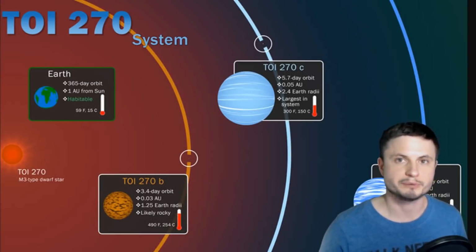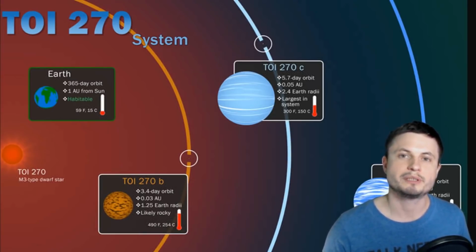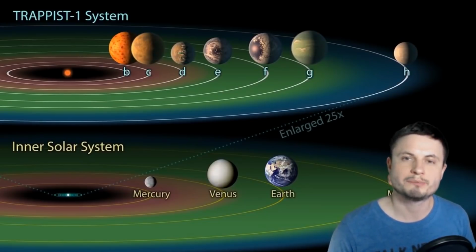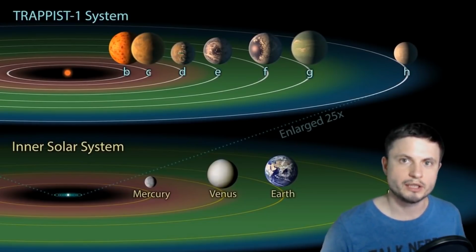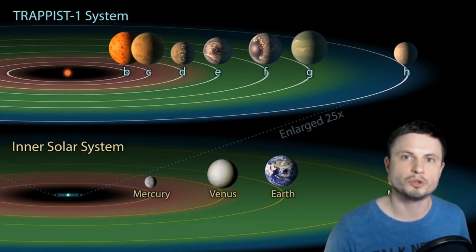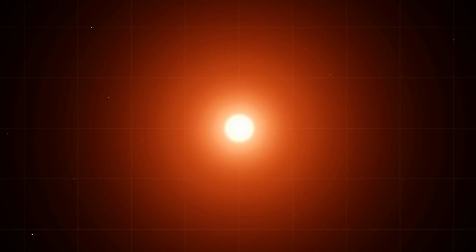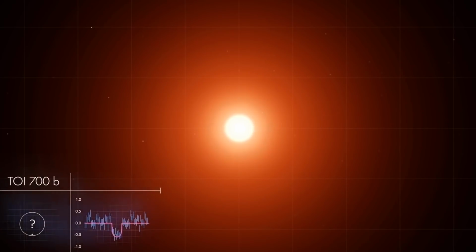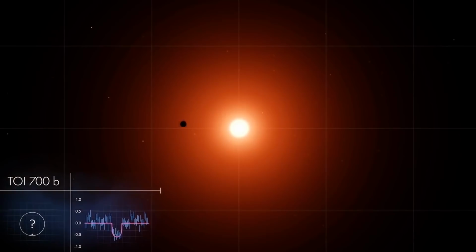But now we've discovered something even more exciting. Just as exciting as the TRAPPIST-1 system that was announced a few years ago. So essentially, this new system known as TOI 700 was discovered to have 3 exoplanets passing in front of the main star by looking at this for about 11 months.